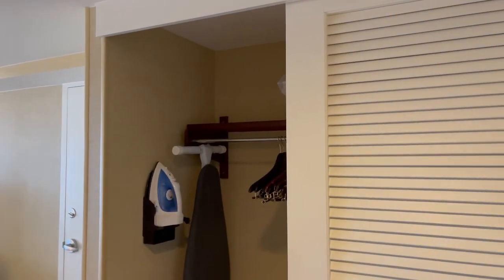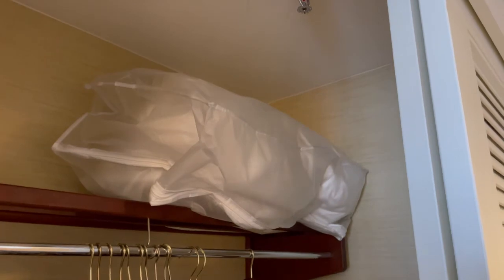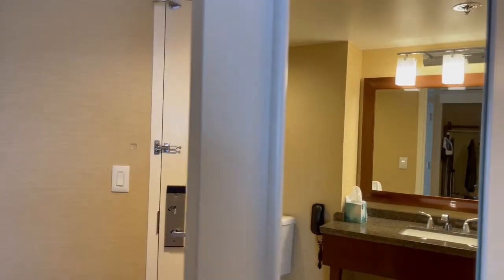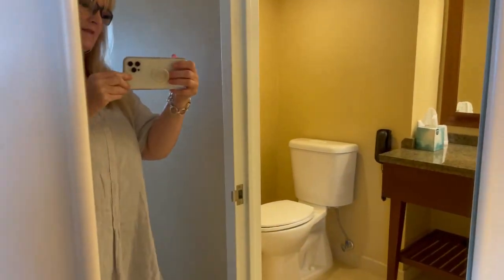Okay, when you first walk in, there's this nice closet with an ironing board and an iron and some extra hangers, extra pillow and blankets, and a safe, of course. And there's the door. And you walk in, there's the front door, and then you walk in here and you have a mirror on the back side of the door.